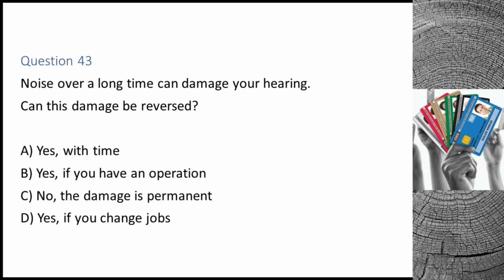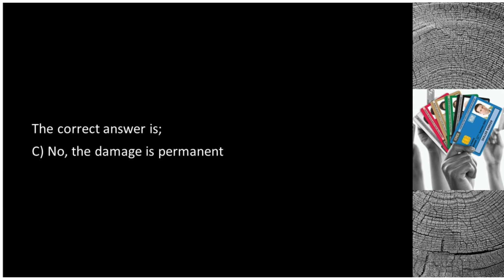Question 43. Noise over a long time can damage your hearing. Can this damage be reversed? A. Yes, with time. B. Yes, if you have an operation. C. No, the damage is permanent. D. Yes, if you change jobs. The correct answer is C. No, the damage is permanent.